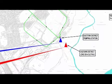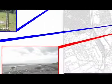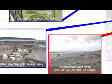The new Cardiff Eastern District pumping station is also a vital part of the overall control strategy for the area. It's both a pumping station and a combined sewer overflow and has a long and a short sea outfall, therefore providing a relief to the area during storm events.